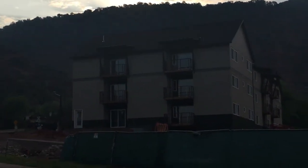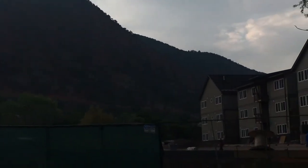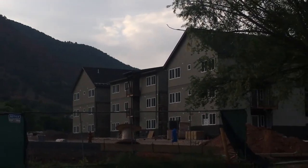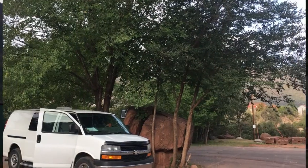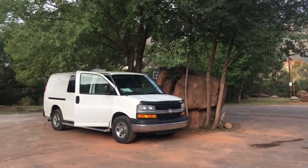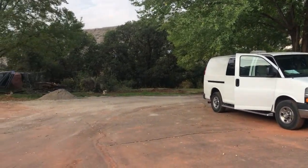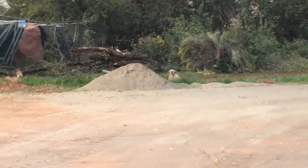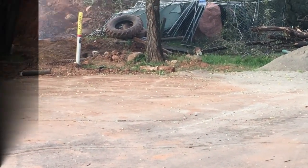They're building some apartments over here. But we spent a quiet night. Church parking lots are pretty cool. We got to park under this nice tree and next to the big rock. So we're good. Oh, look. There's a little puppy coming to... Oh, two puppies. I wonder who they belong to.